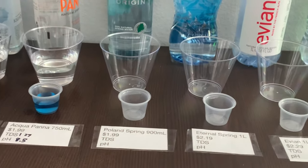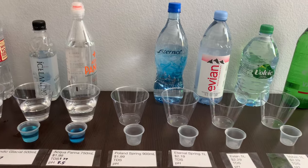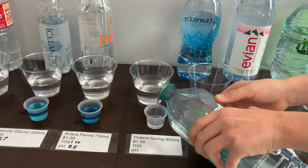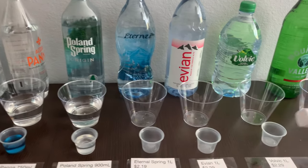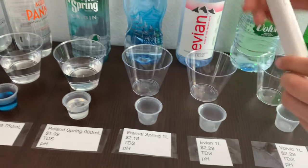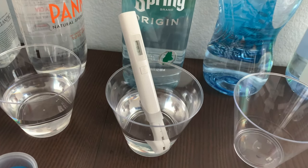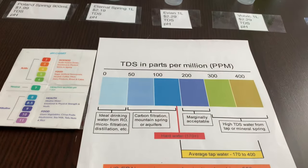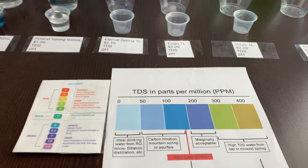First, let's test the TDS level. Let's pour some water in. Now we're going to test the TDS level. Turn on the TDS tester, make sure it says zero, and put it in. 20. That is microfiltered distilled water. Let's write down the TDS.